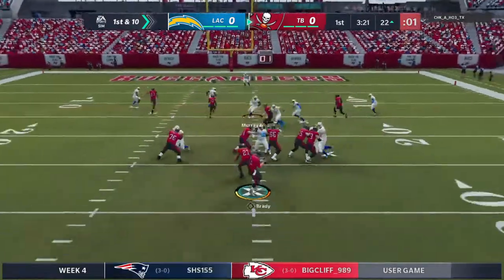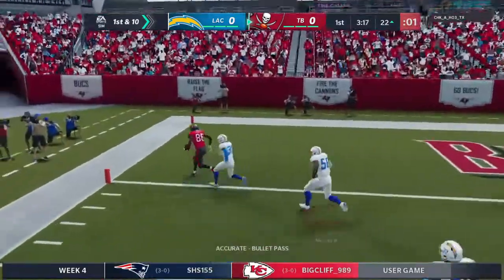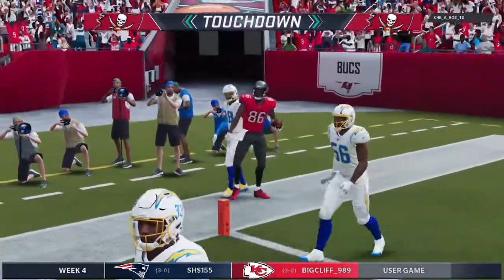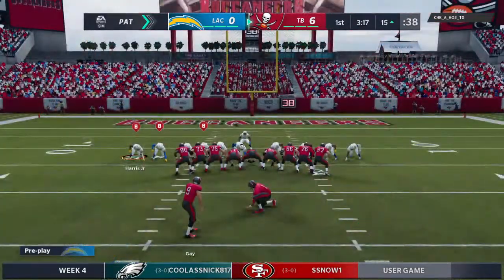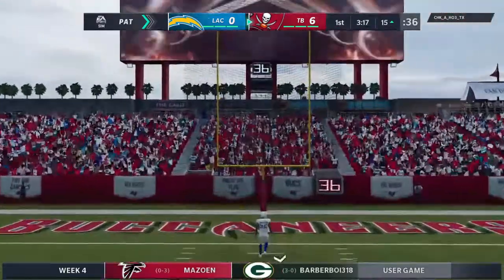Snap comes at 1, and it's Brady. That's going to be caught. And he's into the end zone. Touchdown, Buccaneers. Robert Foster, his first touchdown on the year. And the Bucs have taken a first-quarter lead.